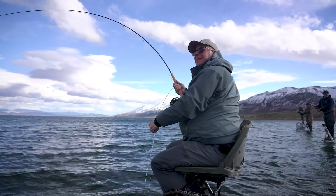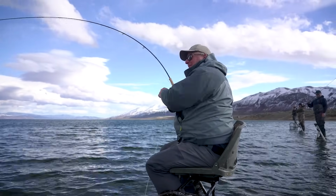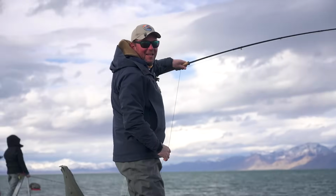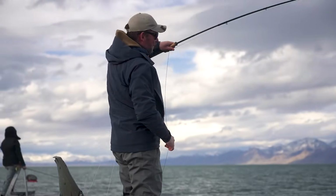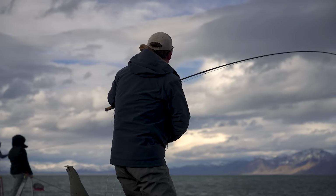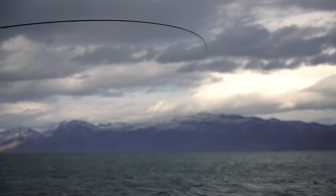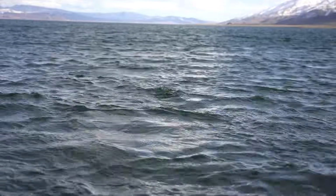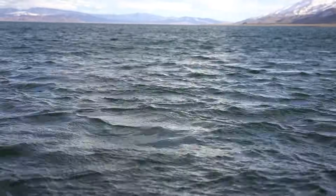Double. Oh, Mark's on. We got a double. Who's gonna get it first? Double trouble. That one looks decent. Oh yeah, that's a good fish. That's a good fish. That's what we've been waiting for. You got a good one, Phil? Yeah.